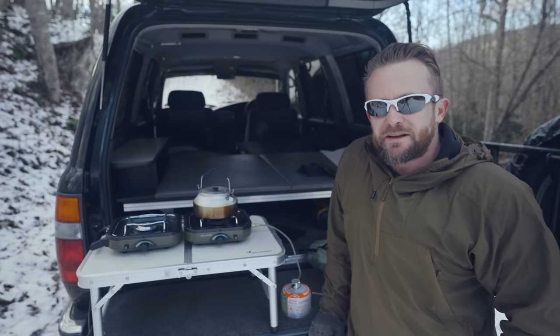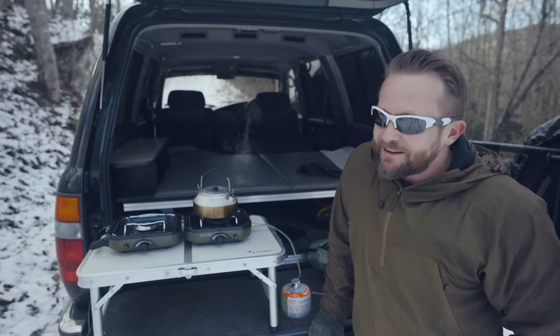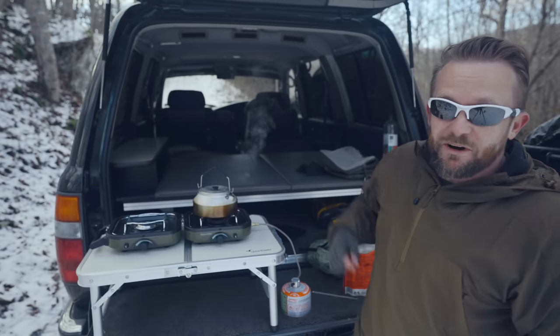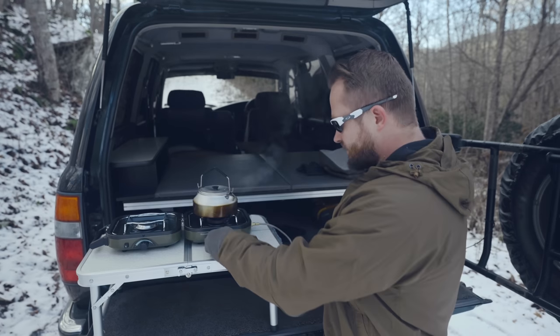Additionally, I reviewed a pair of pants from Fjallraven, the Vidda Pro with the ventilated zip on the side. Those pants are incredible. Well worth the money. Okay, we're done.